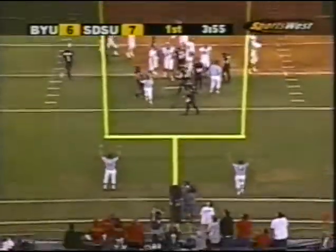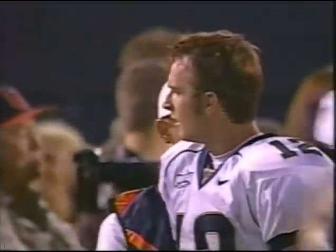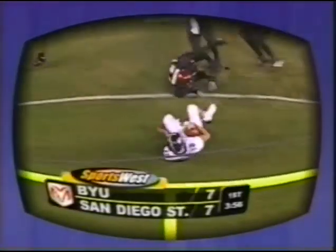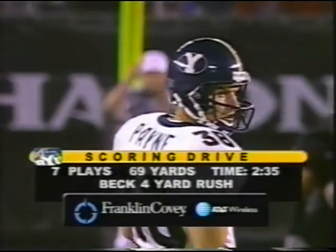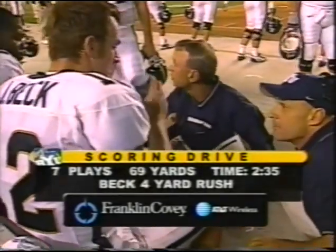And Matt Payne hammers it through, and we're deadlocked here. And if not for a turnover touchdown, the Cougars would be feeling even better about themselves. John Beck leads them all the way down the field. Eight plays, 69 yards. We're tied up here in San Diego. Matt Payne getting ready to kick it. There's the scoring drive. Interesting that John Beck accounted for 46 of those yards, 34 passing, 12 rushing.